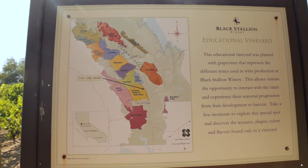We are at Black Stallion Winery. We're just finishing up our tasting. It is a beautiful day, and this is our last stop here in Napa. And it's a little different than the other tastings. It's a little bit more taste on your own, not as guided. But for your last stop, that's not a bad thing. It's beautiful inside. We're surrounded by these gorgeous vineyards. So we're just touring around at our own pace and having a wonderful time.